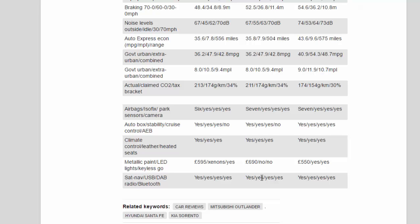Metallic paint/headlights/keyless go: £5.95 / xenon / yes; £6.90 / no / no; £5.50 / yes / yes. Sat nav/USB/DAB radio/Bluetooth: yes / yes / yes / yes on all three.